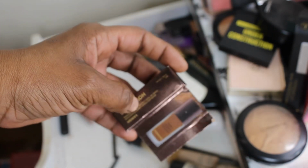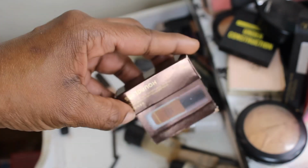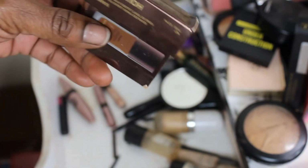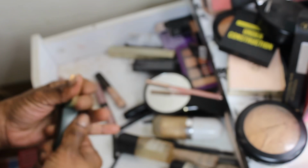You only need like one dot in the middle of each section of your face that you're going for, and it will definitely blend out really nicely. Really full coverage foundation. I was able to just reach over and put that with my foundations.